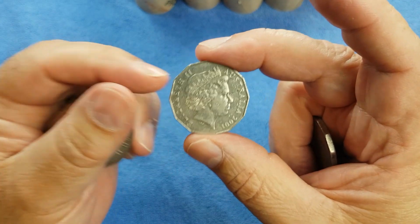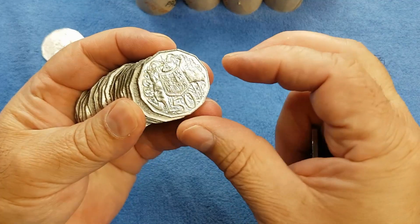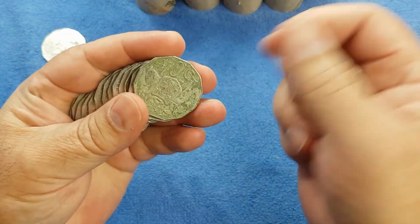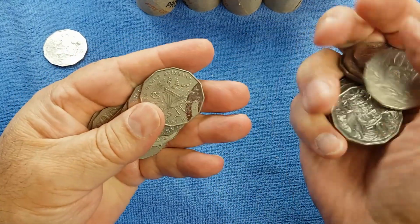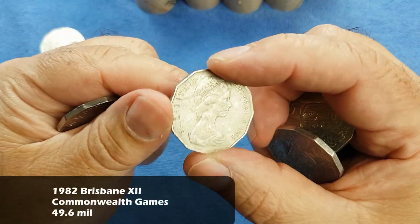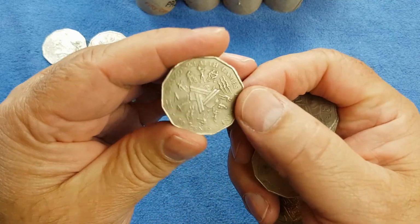And here we have the 2001 Centenary of Federation, but the coat of arms, sorry, from 1912, and it is a higher minted, so it goes up onto the common commemorative row. And so here we have our next common commemorative, the Commonwealth Games Brisbane from 1982, and another Commonwealth Games Brisbane.